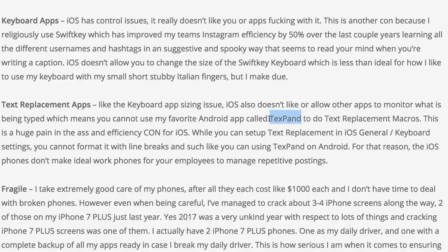Like it makes my team, between SwiftKey and TextBand on an Android device, the equivalent of 30 to 50% more efficient when you're power using a mobile device to Instagram and post multiple photos a day to multiple accounts throughout the day. And iOS really does not like to give you as many options for customization, whether it's for SwiftKey or TextBand. In fact, there is no iOS version of TextBand, which is a macro text replacement app for Android. There is no equivalent for iOS.